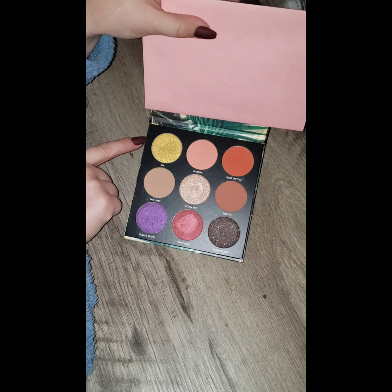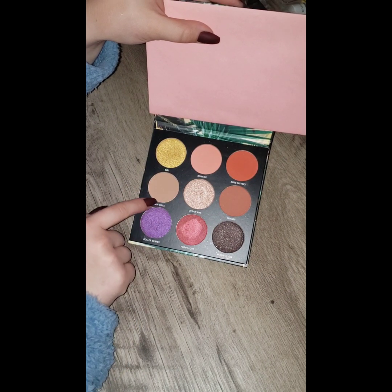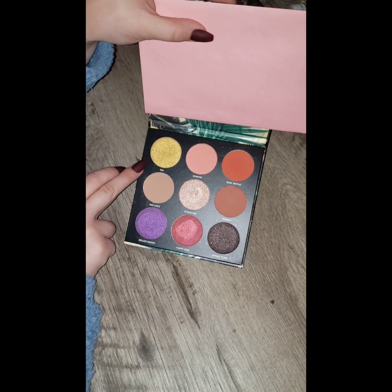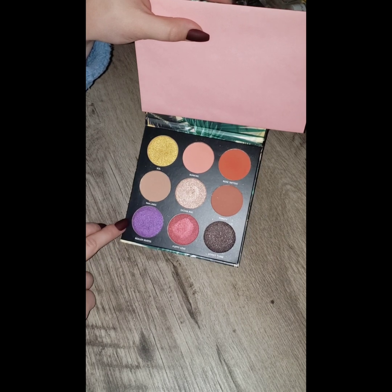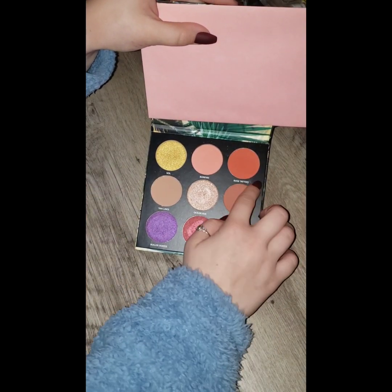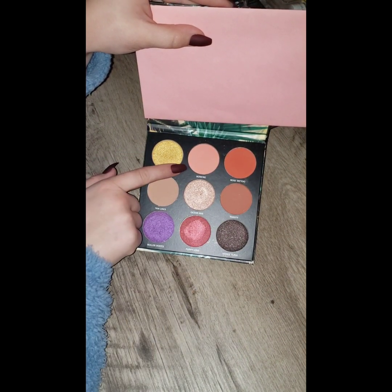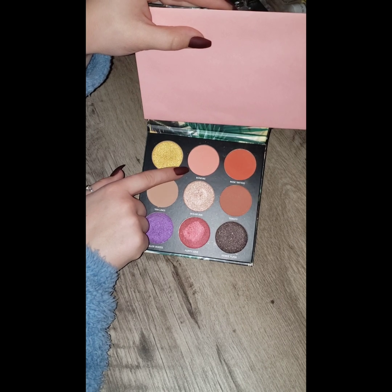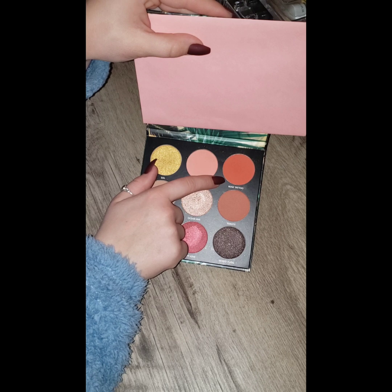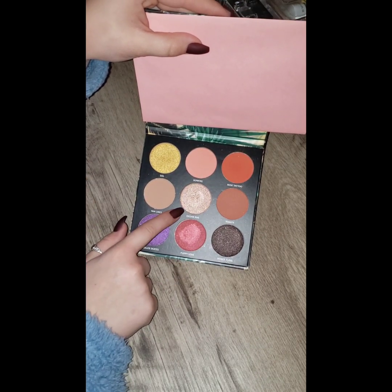Looks like it comes with 9 different colors. And they are all mixed together, you know, metallics and mattes and things. We've got a gold, a light pink, it's like a blush pink. We've got a reddish color. We've got, it's almost like a scarlet. We've got a champagne color.